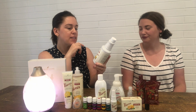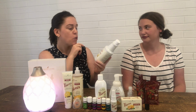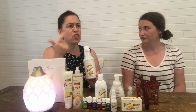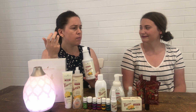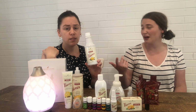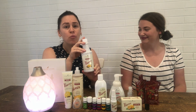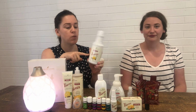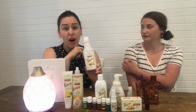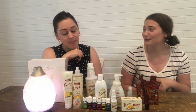There are so many things we can say about the Thieves Cleaner. You want to use it on your floors, but use it for everything. Anything that you've had, like Windex, Jif, Ajax, Domestos, all the cleaners, this just replaces it all. It's the only cleaner I have in my house, along with bicarb and vinegar. This one smells like Christmas. It's got cloves, cinnamon, rosemary, lemon. It's got Thieves Essential Oil. It's a plant-based cleaner with Thieves Essential Oil. And people are always like, oh my gosh, that's amazing. It cleans so amazingly. It smells like Christmas as well, you guys.